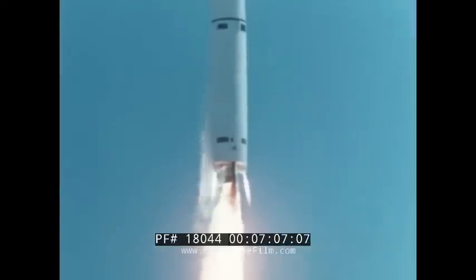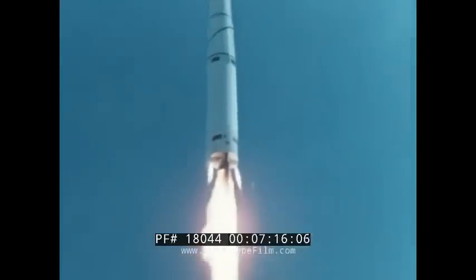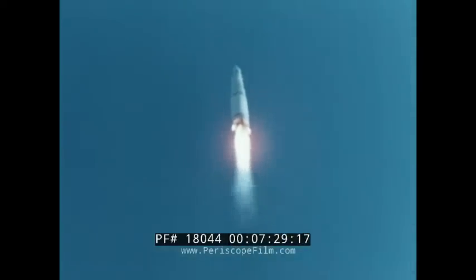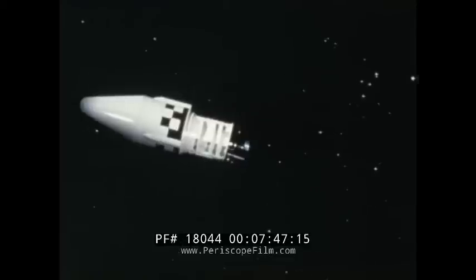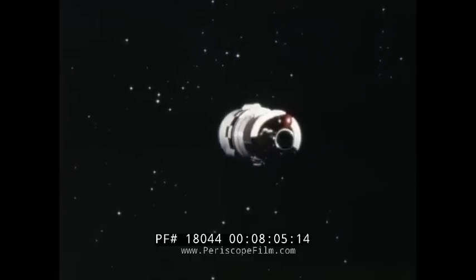Liftoff combination roars aloft, pitches over, and streaks downrange. Radar tracks the vehicle as a stream of telemetry data pours into the waiting receivers. Each event occurs on sequence. The Agena separates from the booster, coasts for a few moments. Then its own engine ignites, rapidly accelerating the satellite to an orbital velocity of nearly 26,000 feet per second. Almost immediately after orbital injection, small gas reaction jets start the vehicle into a 180-degree yaw turn, the first phase of the recovery sequence.